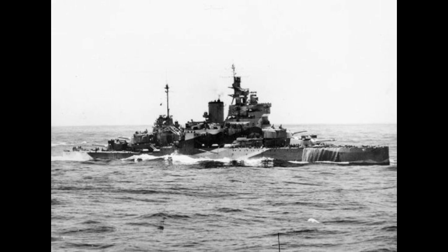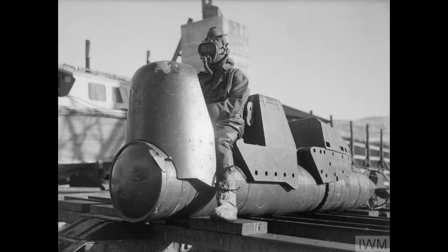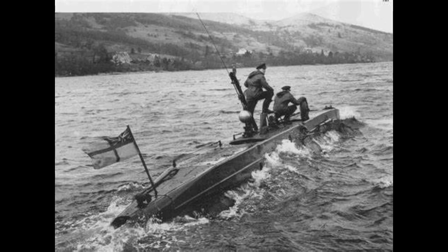The British were not by any means blind to the potential, so they began their own experiments. These would eventually culminate in both manned torpedoes, the Chariot Project, and in midget submarines. The latter are what we're focusing on today, so let's look at the technical details.